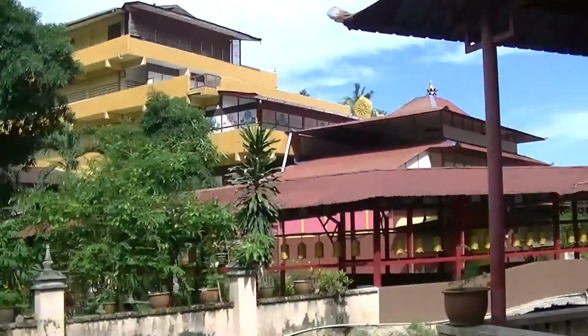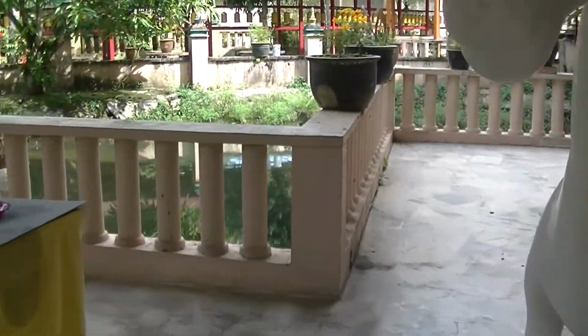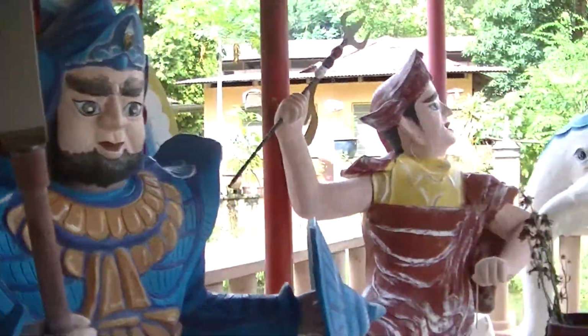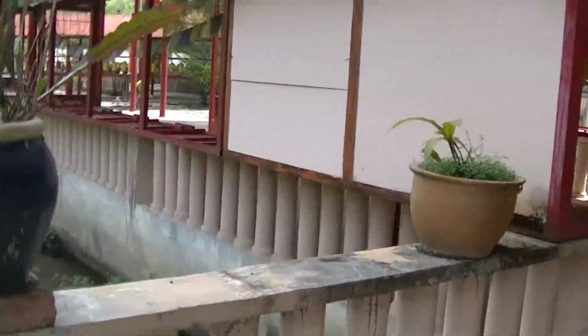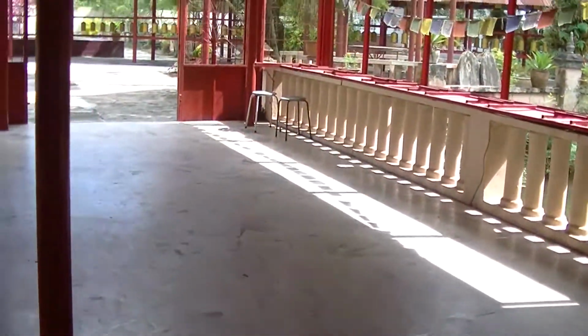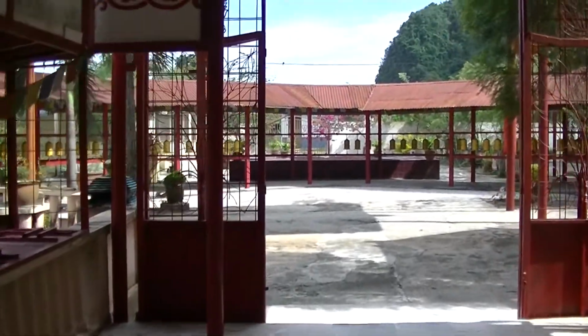So how am I gonna get to that big building? I have to go back to the main way. There's a big statue here. Elephants. When you look at elephants, you think of India. But elephants do exist in Malaysia. There are the Sumatran elephants and also the pygmy elephants, which are small.